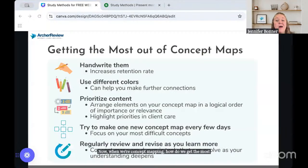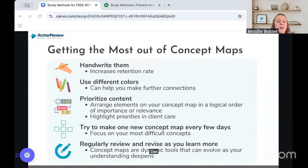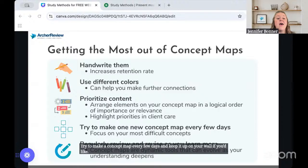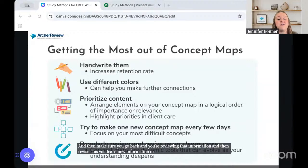Well, I'm going to recommend that you handwrite them, but there's a lot of times when people really need to use their computer, and I totally understand that. Use different colors. Make sure that you're not writing everything, you're not word vomiting onto your concept map, but you're bullet pointing those most important pieces of information. Try to make a concept map every few days and keep it up on your wall if you'd like. And then make sure you go back and you're reviewing that information and then revise it as you learn new information or as you feel that you need to add more.